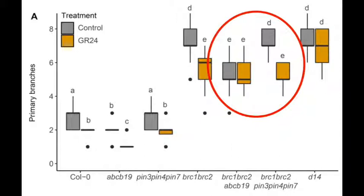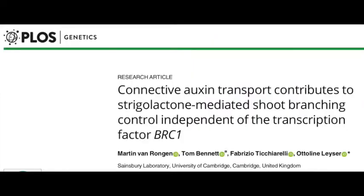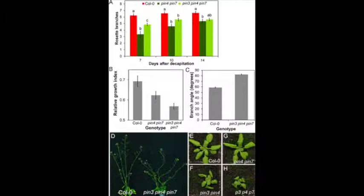Okay, sounds like you've given us a clue as to what might be coming down the line. But it's interesting. One of the key concepts in the paper is this idea of the connective auxin transport, which kind of moves auxin across the stem instead of up and down as with polar auxin transport. So you mentioned there about this triple mutant, the PIN347, but do you see any effects in the individual mutants or the double mutants, or do you need to knock out all three of them to have any effect here?